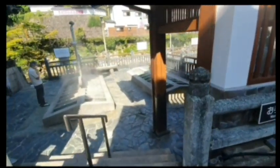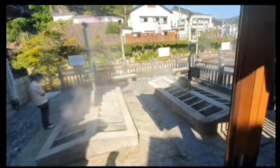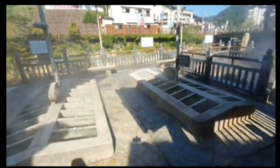This hot spring, Arayu, pumps 2,300 liters of hot water every minute into the river in this town.